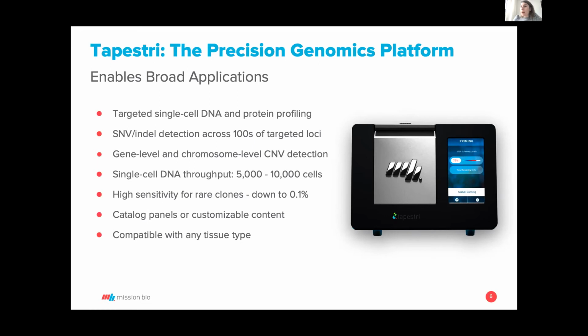Our panels are amplicon based. So you could essentially create a custom panel anywhere between 20 to 1,000 amplicons. The copy number variation information that we provide is at gene level. It can also be exon level. It can even be chromosome level. We could just design amplicons against the entire chromosome and provide you the information of copy number.